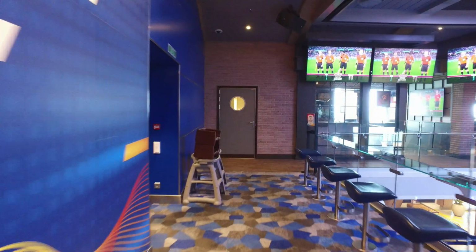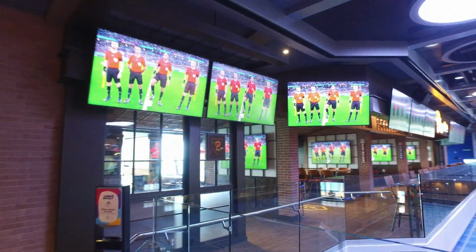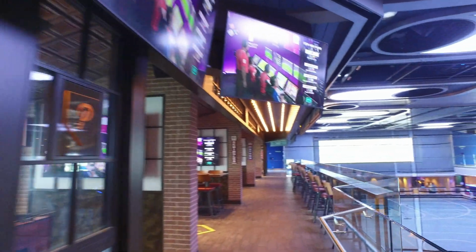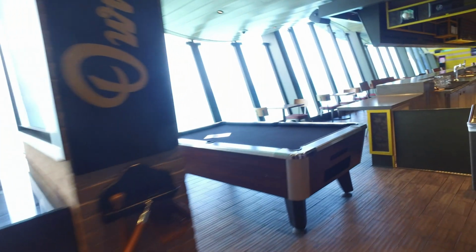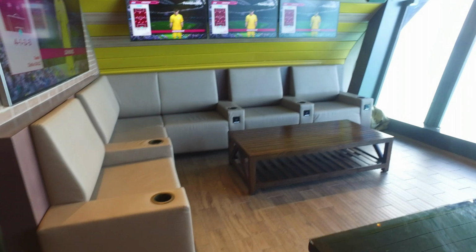Alright, what do we got up here? Looks like all kinds of games of soccer, or what the rest of the world calls football, which actually makes a lot more sense because you play it with your foot. American football, it's kind of a strange name for it. They of course have billiard tables and a bar, and this here is for your VIPs.